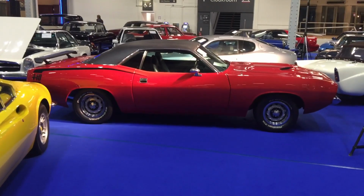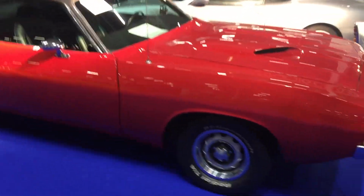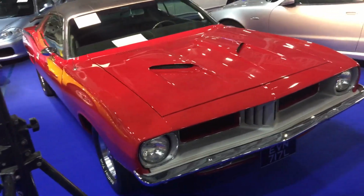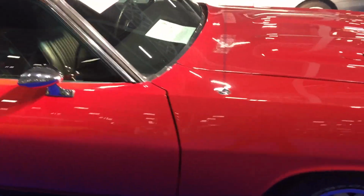Check it out. Ooh, Barracuda. That's what that is. Check it out. That is absolutely awesome. That's a 1973 Plymouth Barracuda in resplendent red. I'm sure they've got a cool name for that color, because they always do, don't they? But that is a bit of a beast, that. And yeah, I could so rock that.